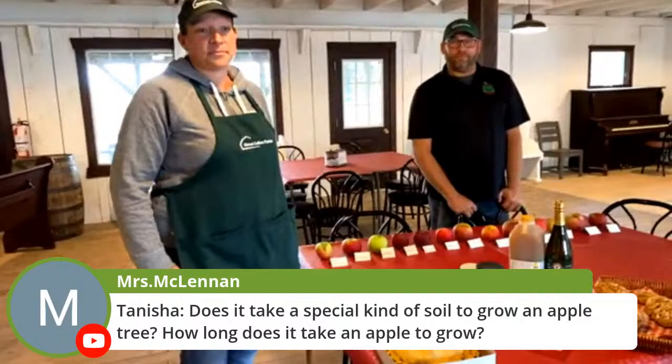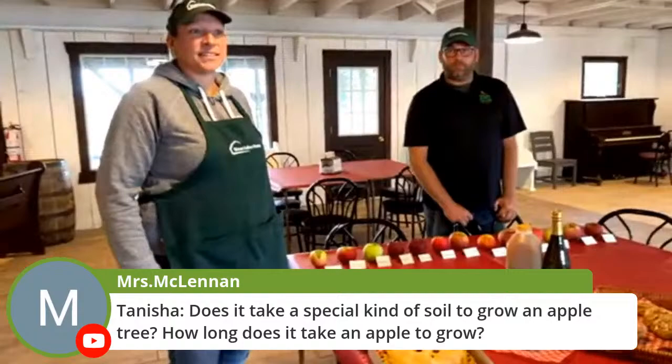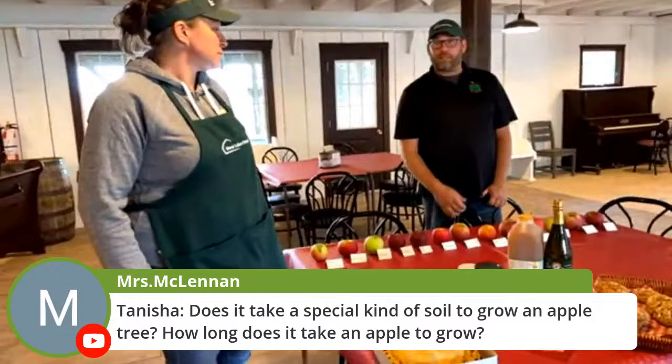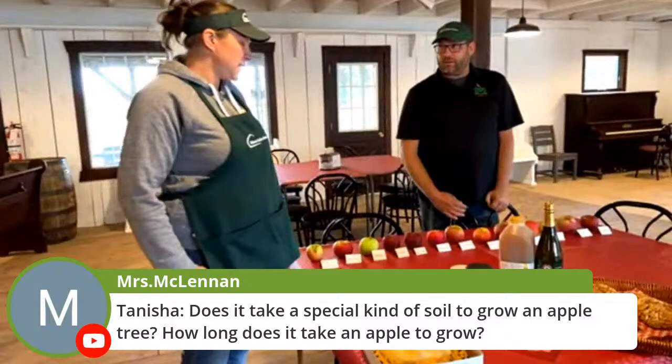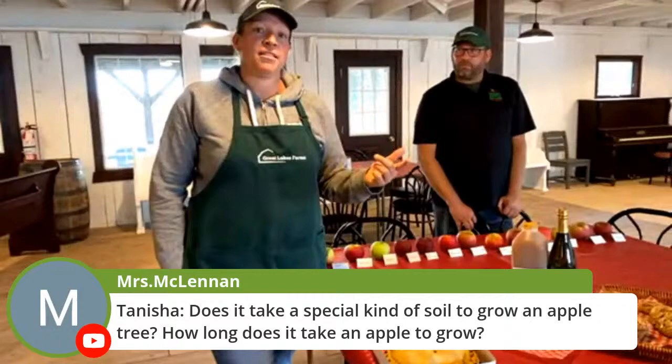Does it take a special kind of soil to grow an apple tree? And how long does it take an apple to grow? So apples can be grown in various kinds of soil, whether it's a sandy loam or a loamy clay. They can grow pretty much anywhere. And how long? I would say the apple itself takes the year. Actually, the buds for next year's crop are already on the tree. So they'll make the buds this year, and then next year, those buds will turn into the flower and grow into the apple.